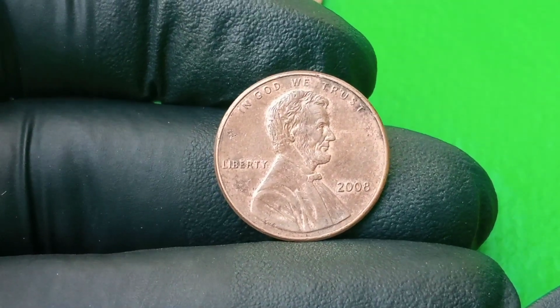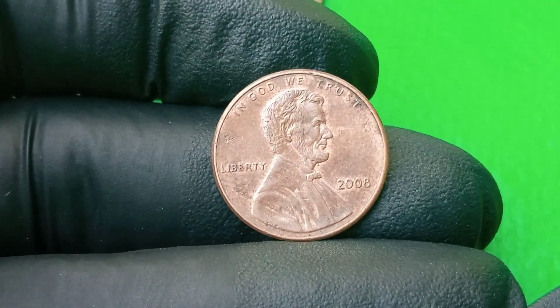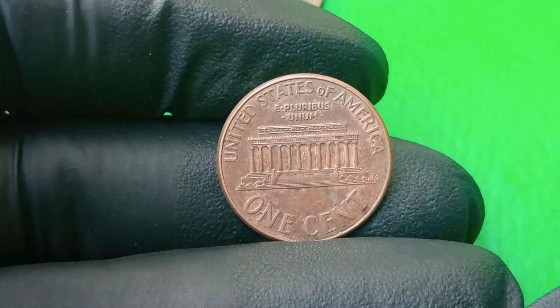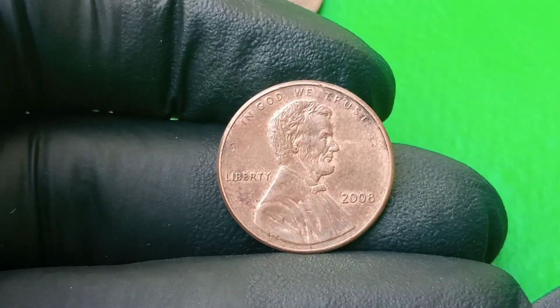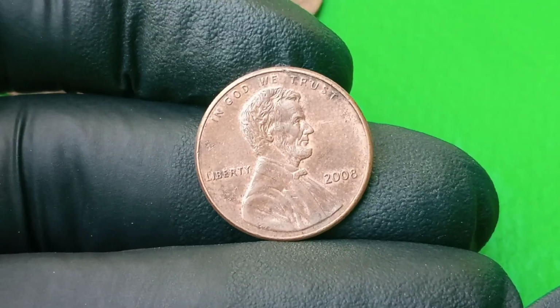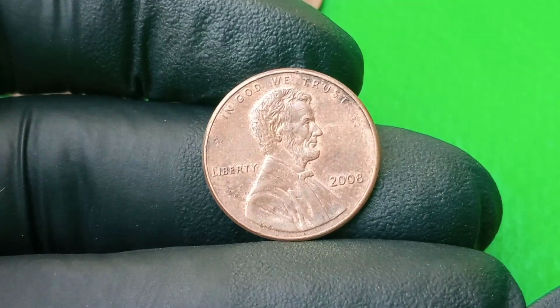Another fascinating type of error seen in 2008 pennies involves off-center strikes, where the coin is not properly aligned with the dies during the striking process, resulting in a coin that shows only part of the design while the other portion is blank or distorted. And depending on how far off-center the strike is, the value can range from a few $100s to several thousand. But if you find an off-center 2008 penny that also carries a dramatic double die, now you are talking about a combination that can attract serious bids at auction.